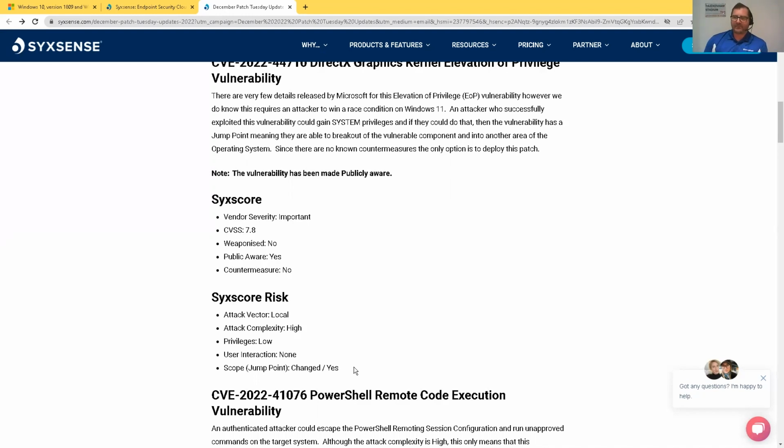Now, a jump point is where a vulnerability coming through and exploited can then launch another code or another operating system function outside of that original vulnerability. So this particular vulnerability is DirectX on the graphics kernel. They potentially could jump out of that into another architecture inside Windows, maybe a command shell or maybe even PowerShell. The opportunity to jump is endless. But once that jump has happened, then you're now inside the operating system doing something that you can't track.